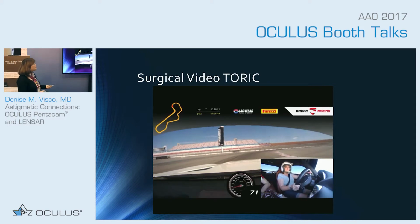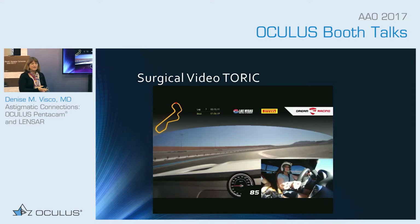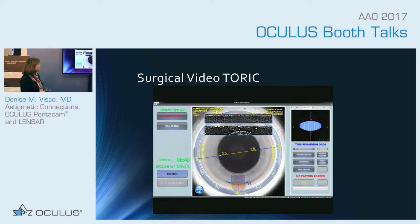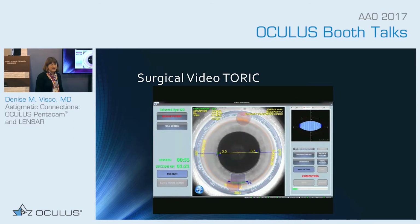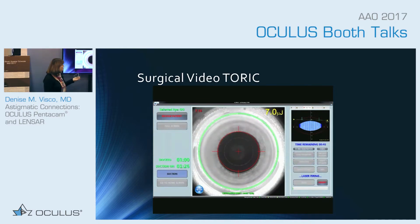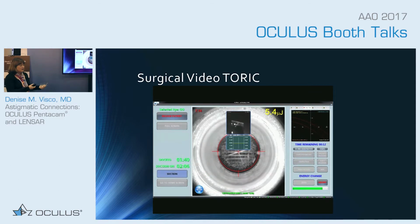And so in putting your foot on the gas pedal with Streamlined 4, part of that involves using your devices to perform iris registration. And so we can see here that was six degrees of rotation for this patient. So if I were marking with a pen, I could easily be off by 6 degrees. And we know when you place your toric intraocular lens, if you're off by more than 4 degrees, you're really not going to be very effective with that IOL.